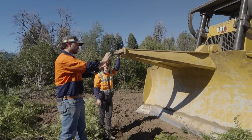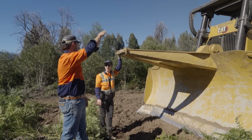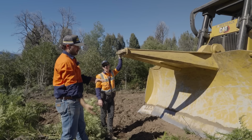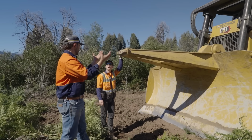So you'll push a bank up to the tree, and then you'll put your blade up in the air, and you're hitting the tree maybe 3 meters off the ground. And that way, when the tree actually starts to fall, you've got time to reverse away. That root ball clears the front of the machine, and then you don't have that incident where it picks the front of the machine up with it.